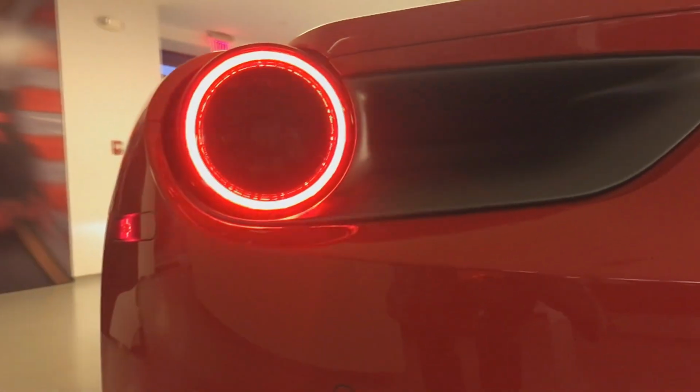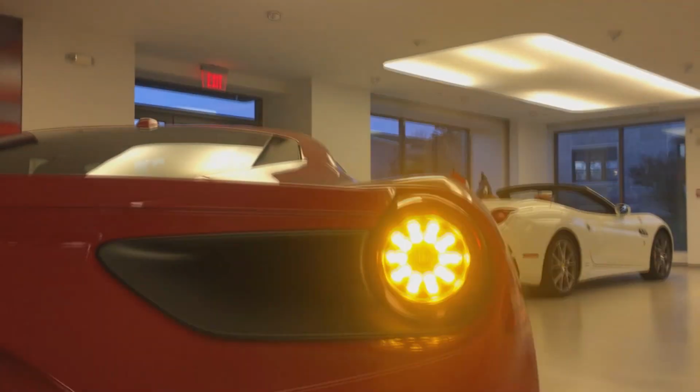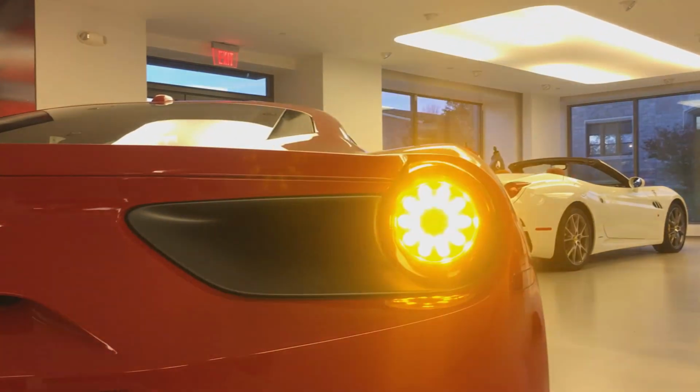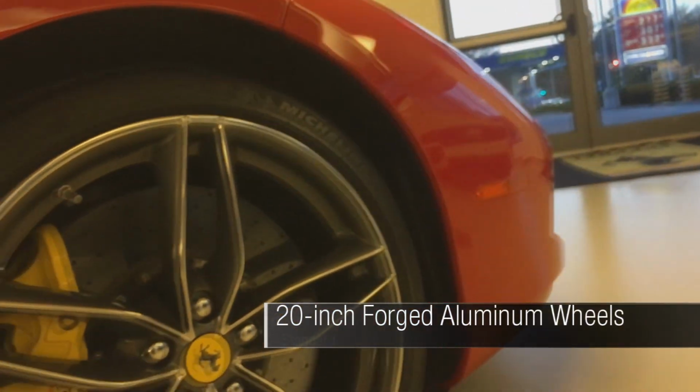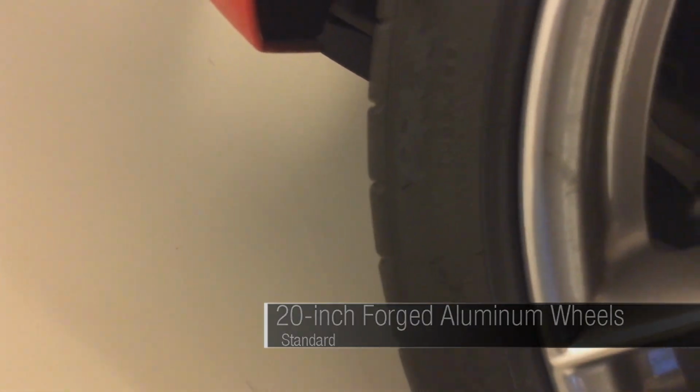Perhaps the biggest change is its turbocharged engine. In fact, it and the California T are the first turbocharged Ferraris since the F40 hypercar produced nearly 30 years beforehand. The turbochargers on the 488 were carefully executed and programmed to keep turbo lag to an absolute minimum.